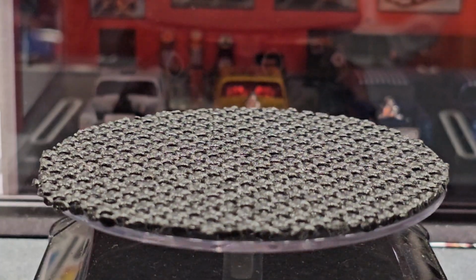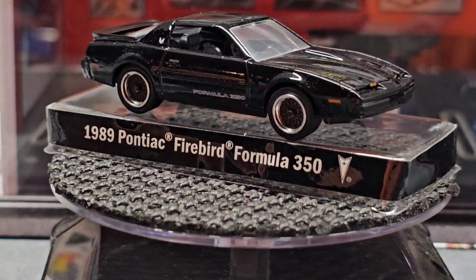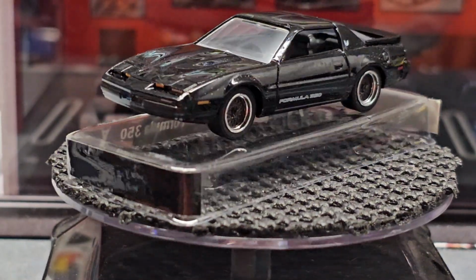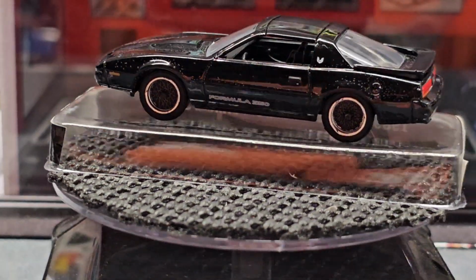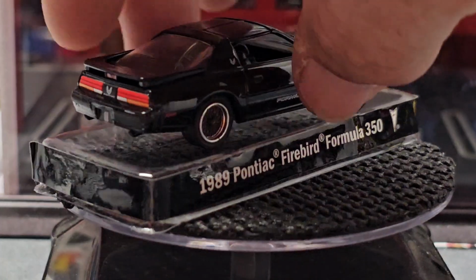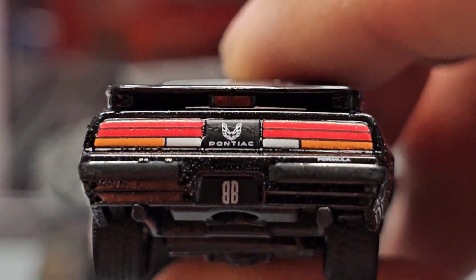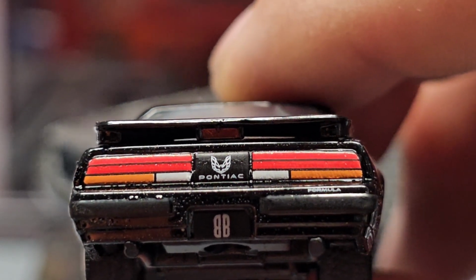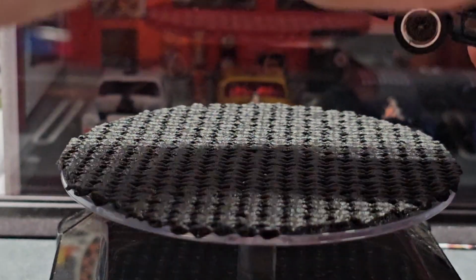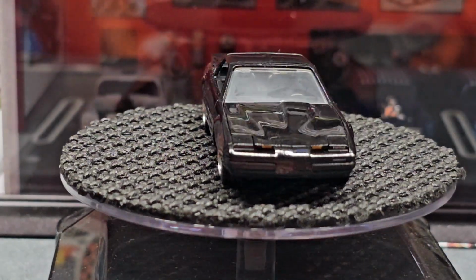Alright, so this next one, I left part of the package with it. So right there it says 89 Pontiac Firebird Formula. Like I said, I love this car. I love these F bodies back then. It reminds me of my IROC without all the plastic. The reason why I left the packaging there, let's see if we can get this to focus. Does that say 88? Or like BB? I don't know. But it clearly says 89 on the package, so I was wondering why the plate said something different.